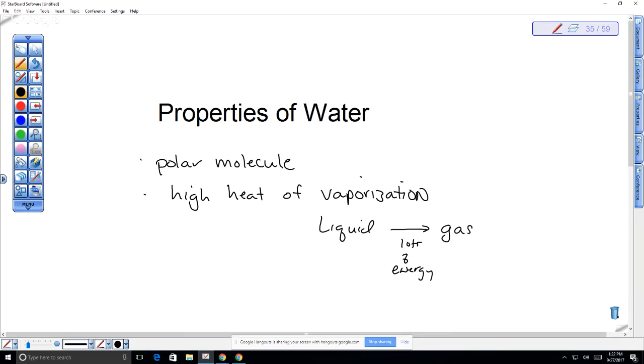That is important because if you think about rubbing alcohol and you leave the cap off your rubbing alcohol and then a week later you come back, what will have happened? It will have turned into a gas. So it has evaporated and gone off, right? And you're left with an empty alcohol bottle. Okay? So alcohol has a low heat of vaporization. Water has a high heat of vaporization, and this is good because we can use it for evaporative cooling.